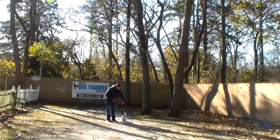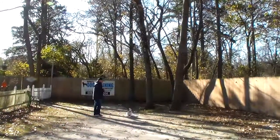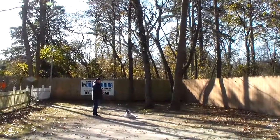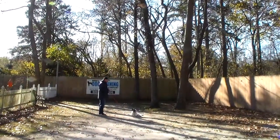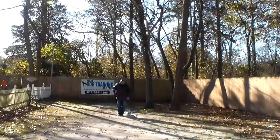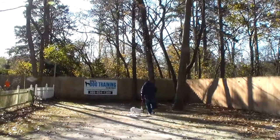The stay is a hand and a voice command, and because it is a stationary exercise, it is a one-word command. Practice these exercises indoors as well as outdoors. That's very important, because house behavior is one of your problems. When Rich returns back to him, he will walk all the way around him. Mickey should remain still until Rich gets back to heel position, and then he gets another command, and they heel out of that.